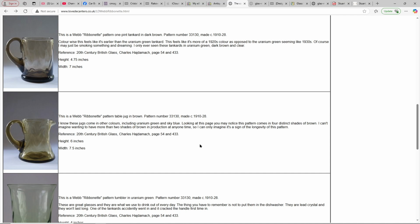I should say, when you're dating things like this, you always go with the first date. So if you've got a hard first date, this is when the design is from, that is the date you use if you're putting a date in. So if you were putting a label on this, you'd say 1910. It may have been made for 30 years, but 1910 is the start date.